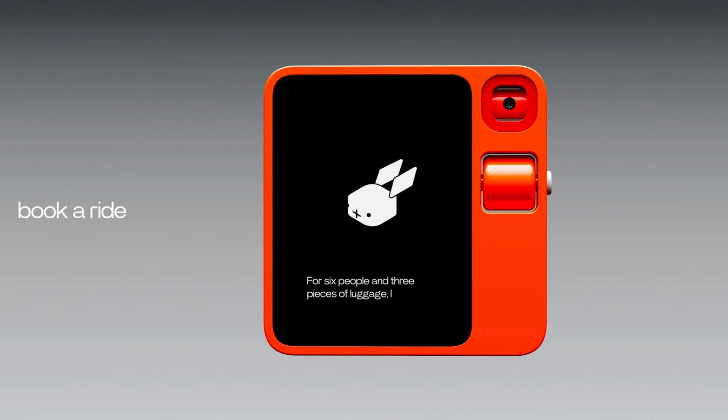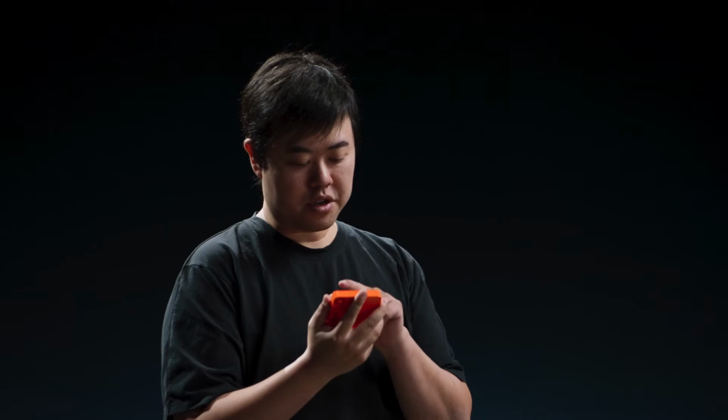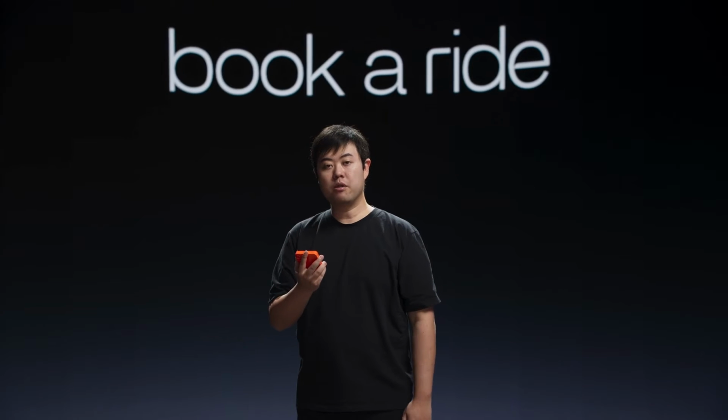For 6 people and 3 pieces of luggage, I recommend booking an Uber XL, as it provides ample space for all passengers and luggage. Please confirm the ride. The ride shows up, I just hit confirm. The Uber's on its way.